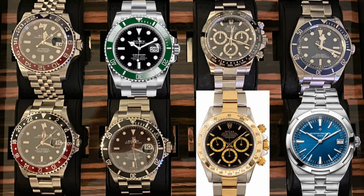You could also, I could say, add another semi-vintage Tudor, like the 79280 or 180, the chronographs, the Tigers, the big blocks and all that. But I think it's going to be too much. I would just stick to those 8 pieces plus the 2 Omegas.